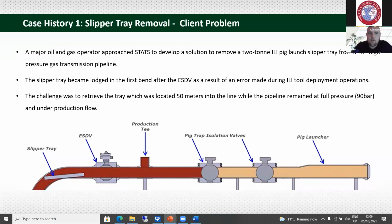So a major oil and gas operator approached us to develop a solution to remove a 2-ton ILI pig launch slipper tray from a 90-bar, 48-inch high pressure gas transmission pipeline. The slipper tray became lodged in the bend after the SDV as a result of an error made during the ILI tool deployment operations. So what happened was the slipper tray retention lugs were not fitted, and the tray was launched along with the ILI tool into the pipe.